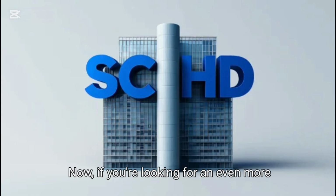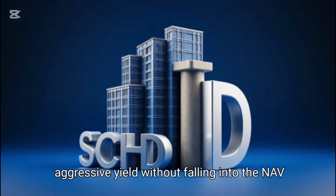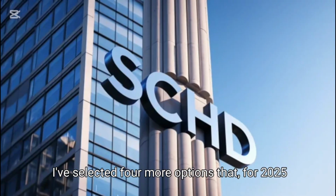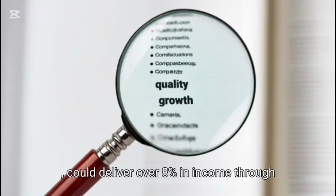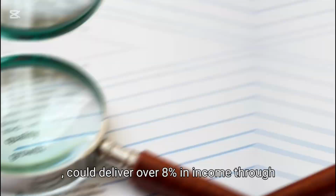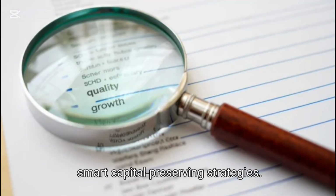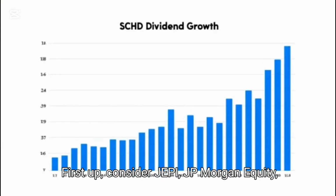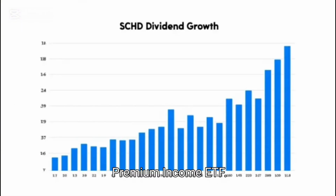Now, if you're looking for an even more aggressive yield without falling into the NAV decay trap, listen up. I've selected 4 more options that, for 2025, could deliver over 8% in income through smart, capital-preserving strategies. First up, consider JEPI, JP Morgan Equity Premium Income ETF.